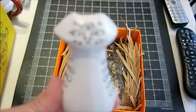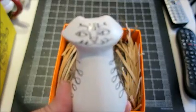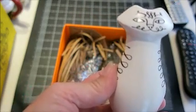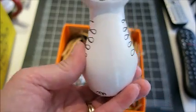Come on, you can do it. That's my cat, not the salt shaker. What? Do you want to go outside? Okay, now he's ignoring me.